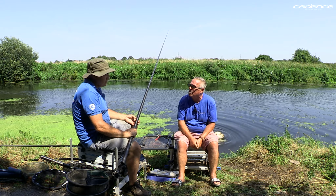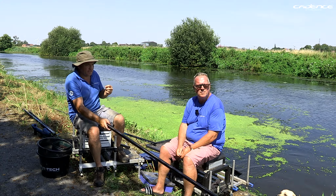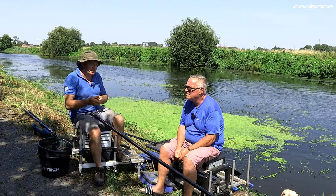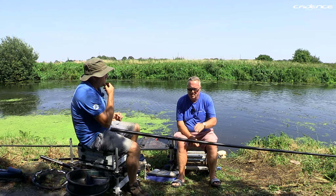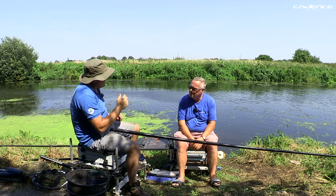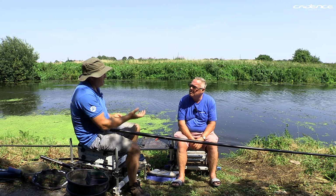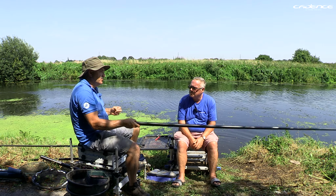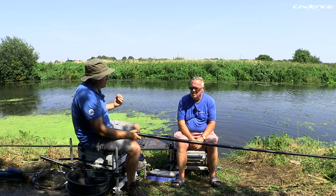And I suppose that leads on to the rig that we were using on the long pole. So this is a bit more of a technical rig, a bit more complicated. The depth at 13 metres was a good 8 foot deep over there, so it's quite a deep canal, which is worth bearing in mind. But because the fish were feeding up in the water, we shallowed up, and we were fishing about 3 foot off the bottom in the end.